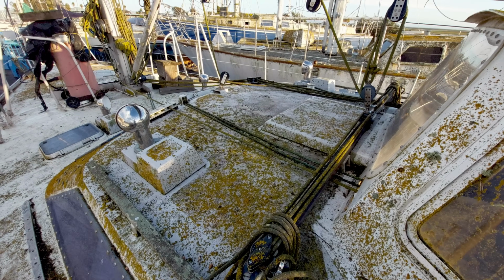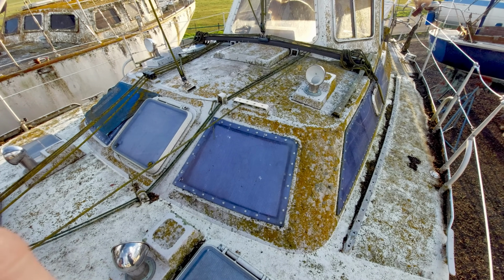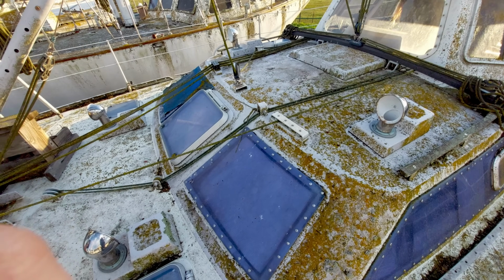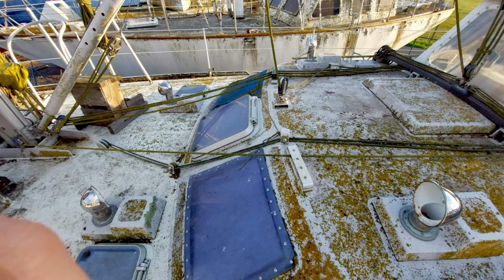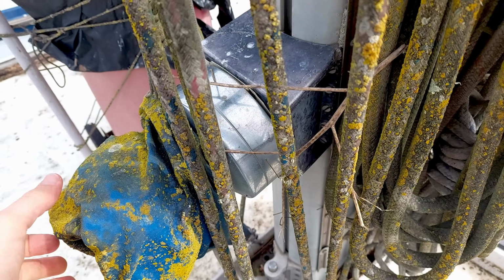Then it was time for the big decision. First, was this the boat that we were looking for? And second, how much would we be ready to pay? The answer to the first question was yes. In the coming videos, I'll talk about why we chose to go for this boat out of the dozen or so boats that I've looked at during these last 2 years.